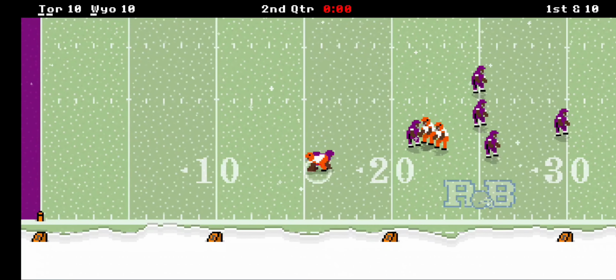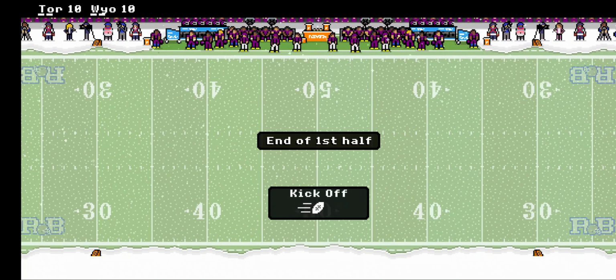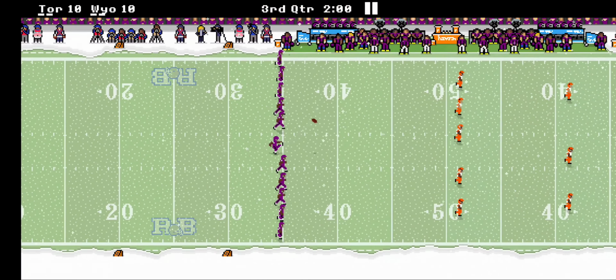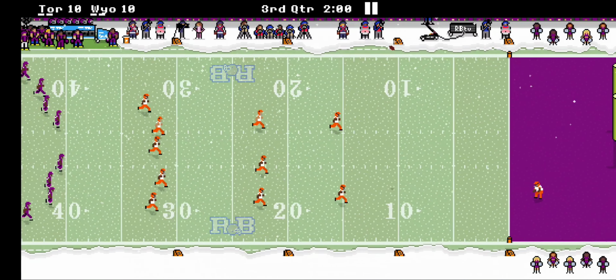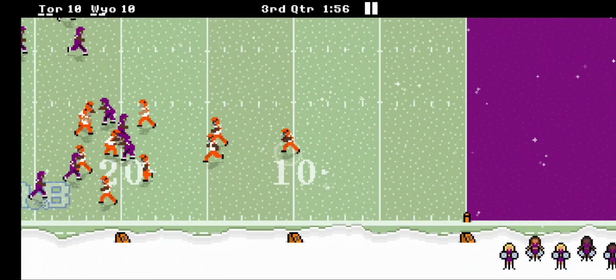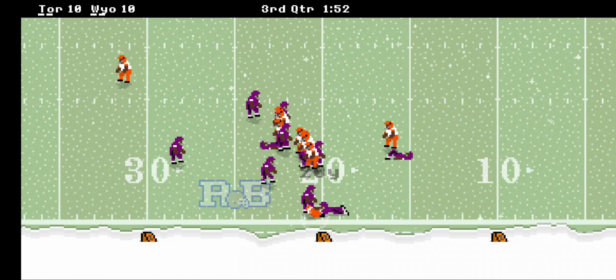And with that, the first half has come to an end. Both teams started strong with opening drive touchdowns, but have struggled since, both only getting a field goal. The Blazes will receive the ball for the start of the second half, so let's see what they can make out of this drive.